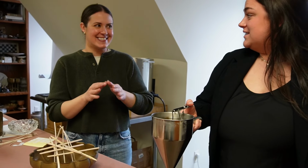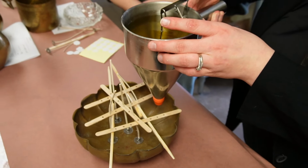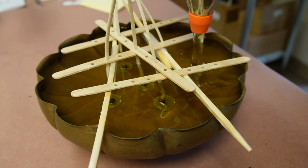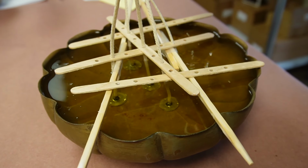Isn't it so relaxing to watch being poured? Yes. It's so funny on Instagram. I'm so excited about this. This is my most asked question, is where did you get this pouring pitcher? It is a pancake dispenser off of Amazon.